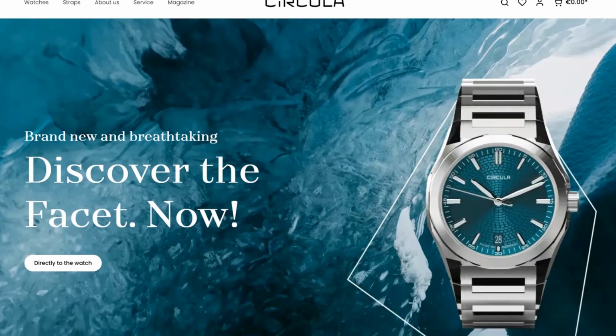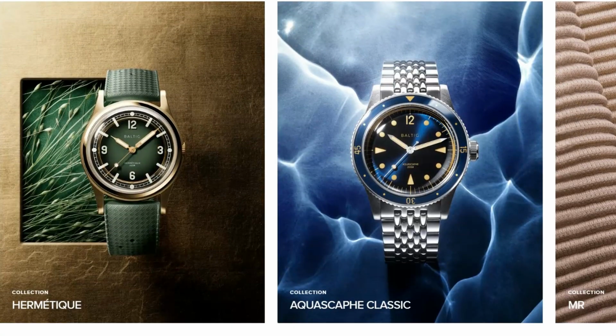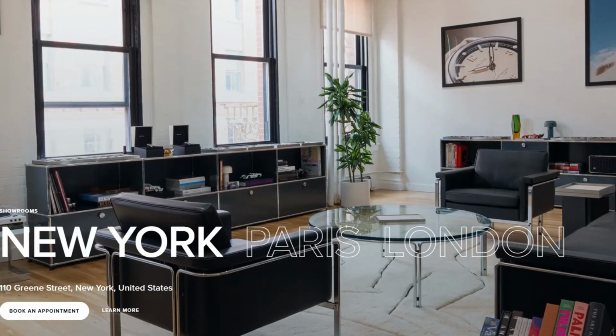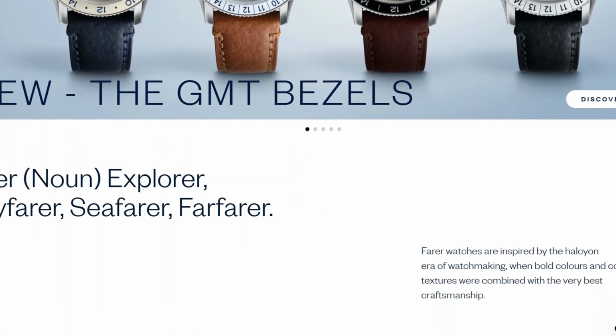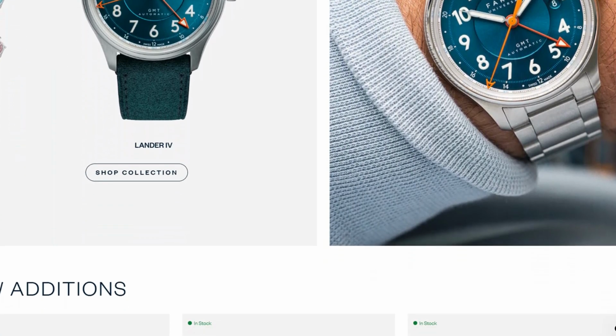By cutting out traditional retailers and leveraging digital marketing, such as influencer partnerships and pay-per-click ad campaigns, they can offer watches with impressive specs, including automatic movements, sapphire crystals, and solid steel cases at incredibly competitive prices. However, many microbrands aren't as unique as they seem.